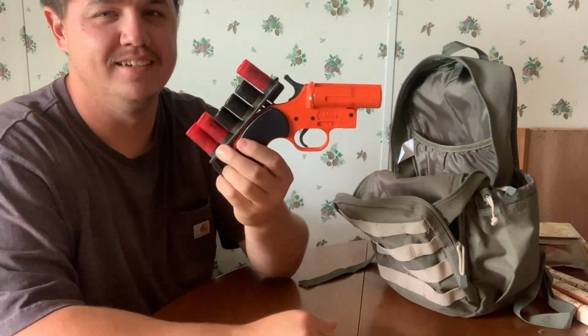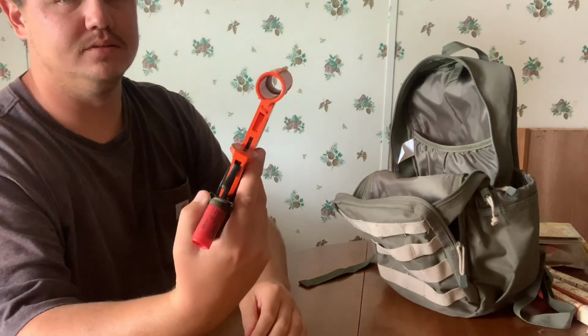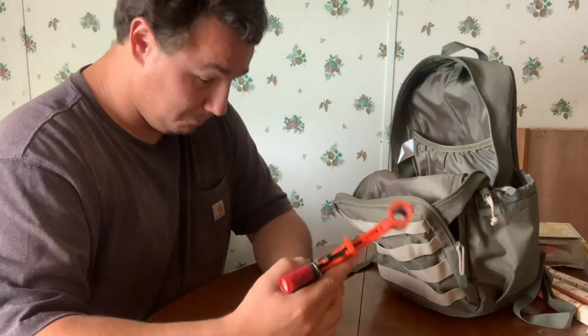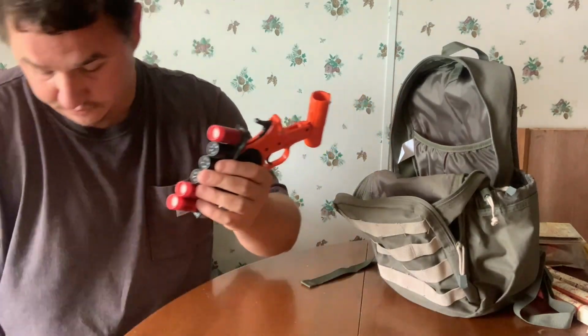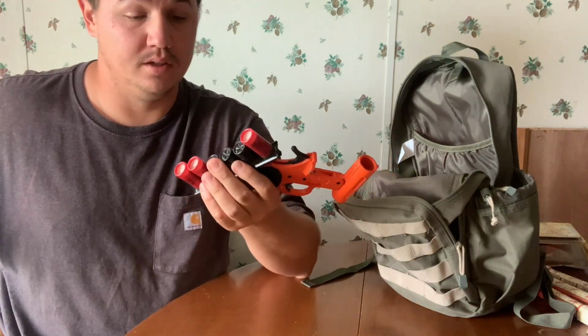Now this. You might be looking at this gun. Oh my God, he's got a gun. It's a flare gun. First of all, I'll show y'all. Nope, it's not loaded. I'll leave that open for y'all. So, flare gun. Definitely useful for emergencies.